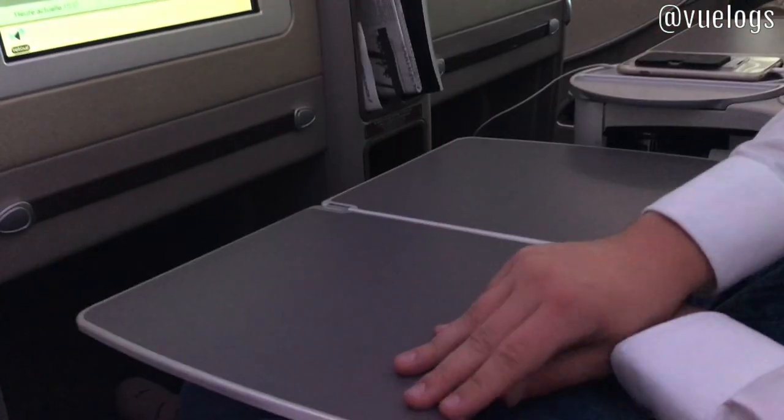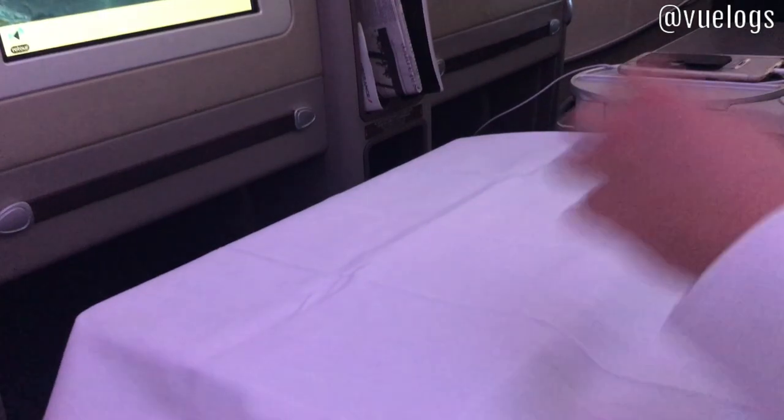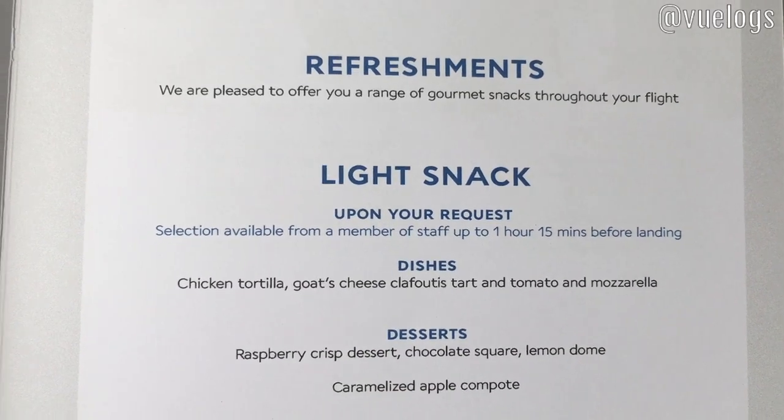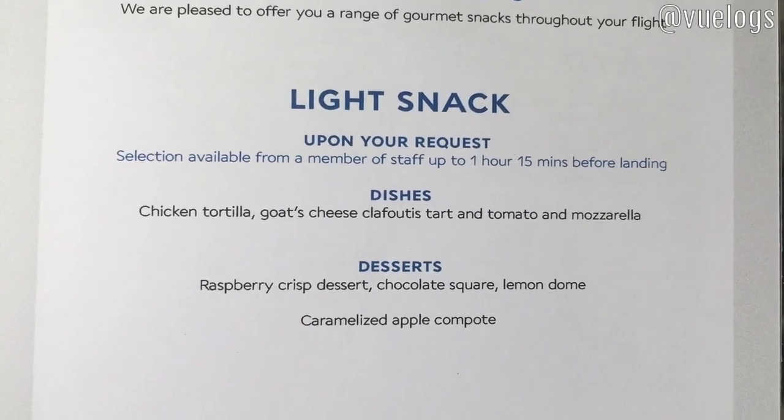As we've almost reached our destination, it's time to have breakfast. Light snack. A chicken tortilla, a goat cheese tofu tea tart, and tomato and mozzarella.